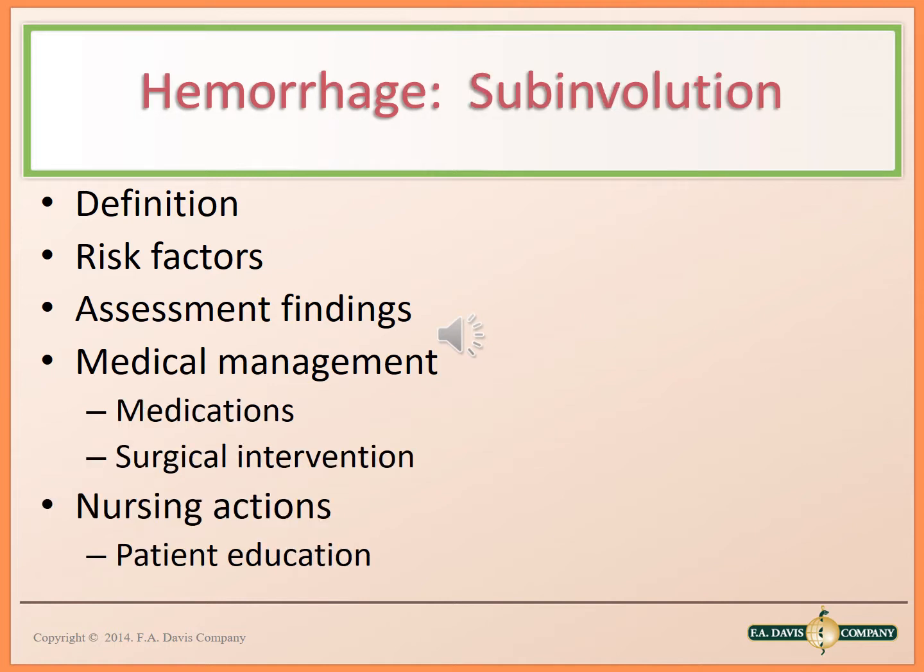So hemorrhage caused by subinvolution. Again, this is when the uterus does not go back to its normal size or even start to move back to its normal size, does not descend into the pelvis, usually occurs later in the postpartum period. Uterus and lochia originally start to go into normal involution, but then for whatever reason stop and go into subinvolution.